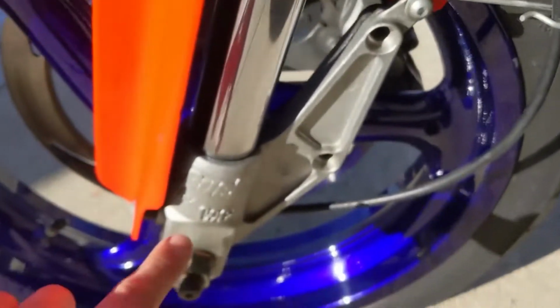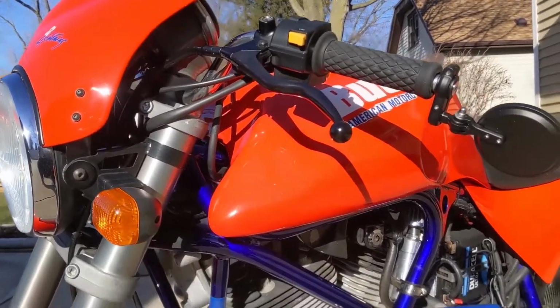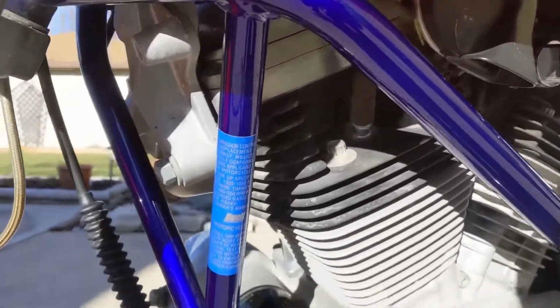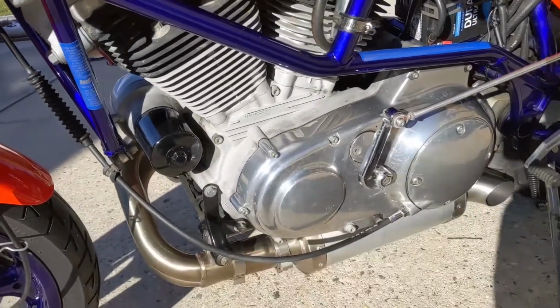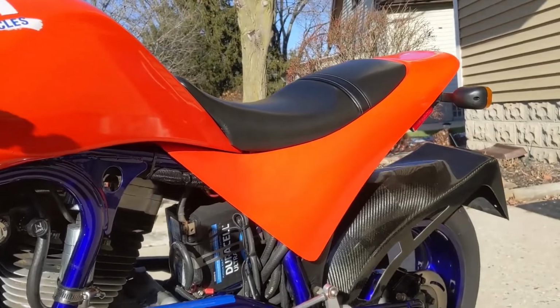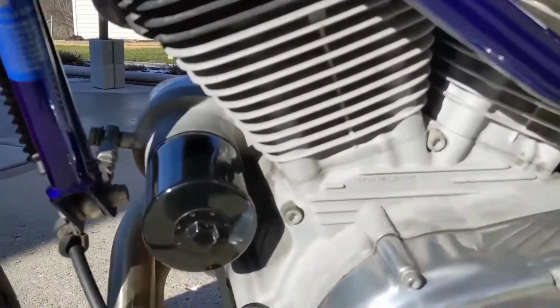You got the stock WP suspension. The stock orange paint has not been repainted, and it's in beautiful shape. The frame has not been repainted either, and it's in very nice shape. We still got our Buell sticker here. I have not fully detailed this bike. I've just cleaned it a little bit. I've not gone through polishing it and so on. So with a little bit more polishing, elbow grease kind of stuff, this thing will turn out even better.